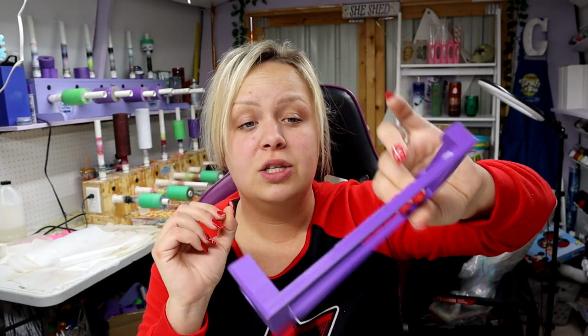It's my cup cradle, so I can put my tumbler down on it when I'm applying my decals and it won't roll all over the table. He's got tons of different magnetic turner arms. He's got all kinds of little goodies and gadgets and everything. So again, Bama Cups, links to everything I'm talking about will be down in my description, so you can go check them out.